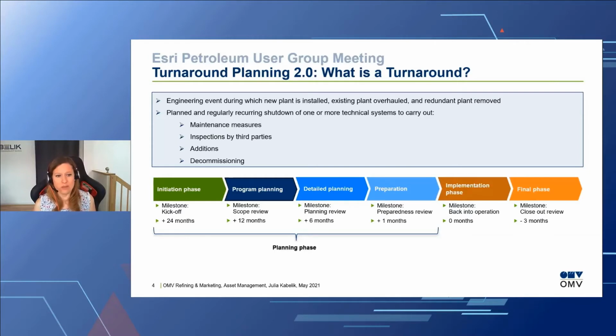And as you can see on the image below, there's a lot of planning behind it. So before we go into the refinery and touch anything, we have at least 24 months of planning before that. And within this long planning phase, we and the GIS can help the turnaround team.